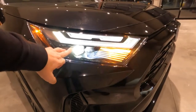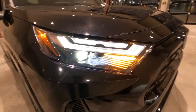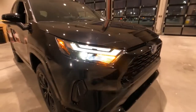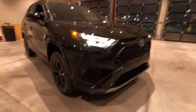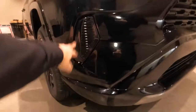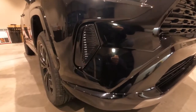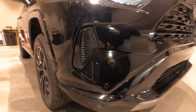We have automatic high beams on the RAV4, and we also have automatic on and off for your headlights as well. Now the SE edition does not come with fog lights. So down here on the lower bumper, there's a full vent here, and that's where you could install some fog lights if you wanted to, but again, it does not come standard.